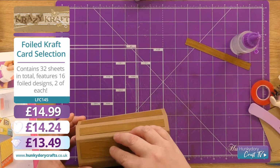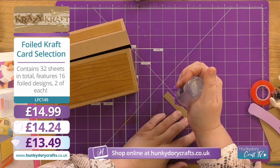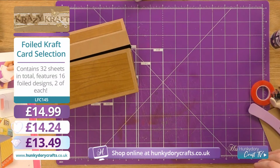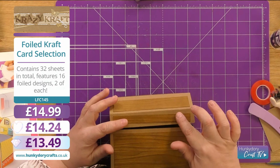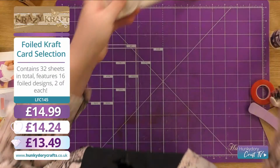So one more, and then we'll just start adding a few embellishments like a handle and a couple of buckles, and a promise. We're nearly done. So then that's the basics of our box. Could be a fab little treasure chest as well, couldn't it? Oh, yeah. Just looking at it like that.